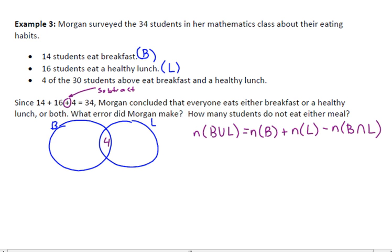Okay, so here, in this case, it should be what? What's the number in B? Total number in B, 14, plus the total number in L, 16, minus our intersection, which is 4, meaning how many students ate breakfast or lunch? 26. Yeah. So then what do you have to do? 34 minus 26, what will that give us? Okay, and so what do we call that?